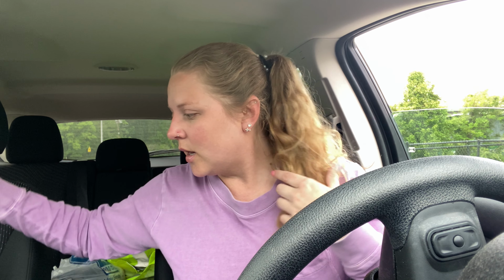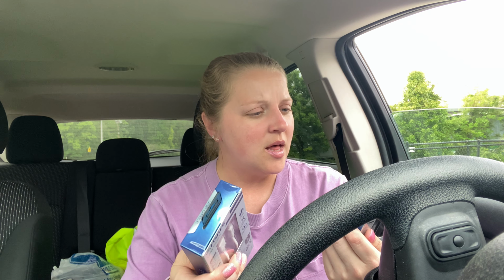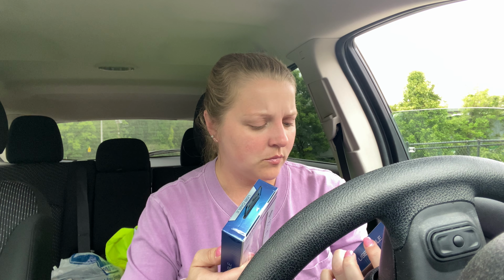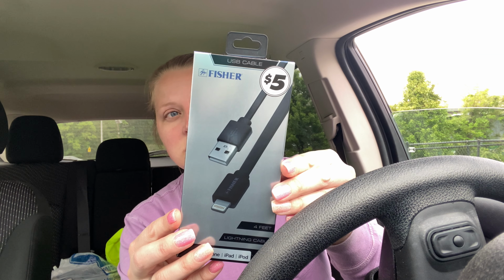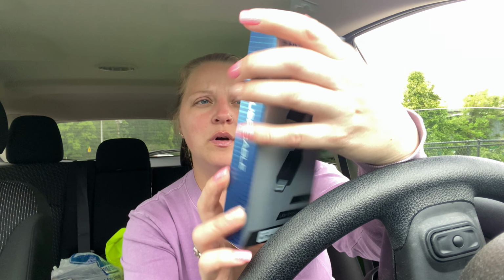They're $5. I was wondering when the Dollar Tree was going to get iPhone chargers, and they finally did. So anyways, I'll show you what those look like. I got two iPhone chargers. These are the 4 feet Fisher USB cable iPhone chargers, but for $5, and you can't beat that. So that's what they look like. They had the black ones and then the white ones.